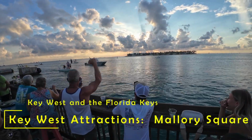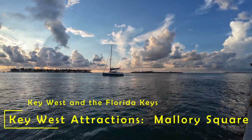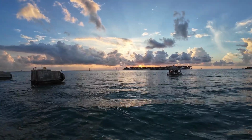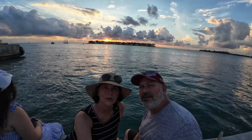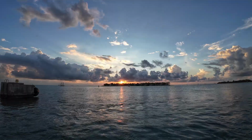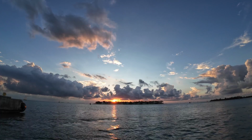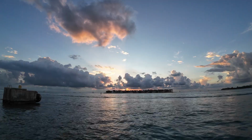The highlight of the video will be the breathtaking sunset celebration at Mallory Square, showcasing the vibrant atmosphere and local talent that truly captures the essence of Key West. This iconic event is a must-see for anyone visiting the area, with its stunning views, live music, and street performers coming together to create an unforgettable experience. The sunset celebration at Mallory Square is a truly one-of-a-kind experience, with locals and tourists alike gathering to watch the sun go down over the water.